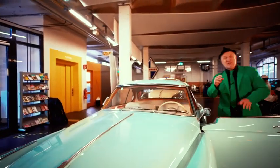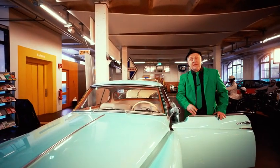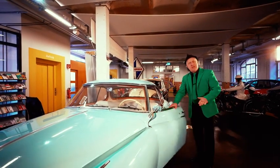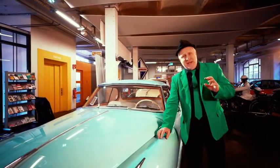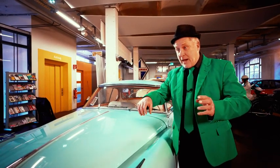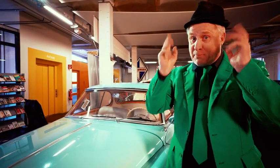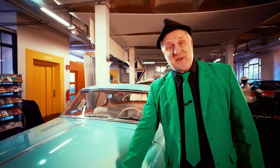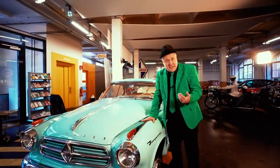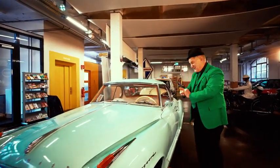Hello, dear visitors from all over the world. We are here in the ErfinderZeiten Museum in Schramberg. My name is Hämmerle, and I'm your guide in this wonderful museum, full of beautiful cars and motorcycles and bicycles. This, for example, is the most beautiful car in the world, as I think. It's the Isabella Borgward. Look at this.